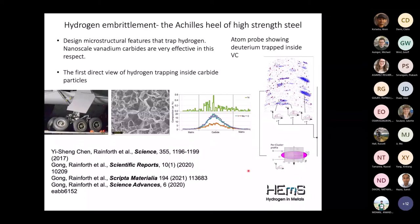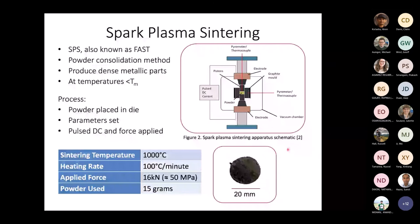So you put your powder inside this machine, you squeeze the powder, you pass a pulsed DC through and you get sintering and consolidation at fairly low temperatures. And so we've just started this project and we're looking at different dopants, palladium and ruthenium, for different stainless steels, 316 and 17-4 PH. See if we can produce these functionally graded metals, which have these potentially really nice benefits.